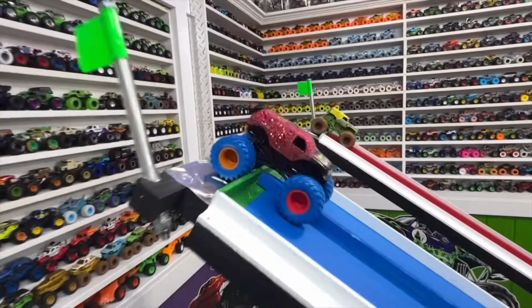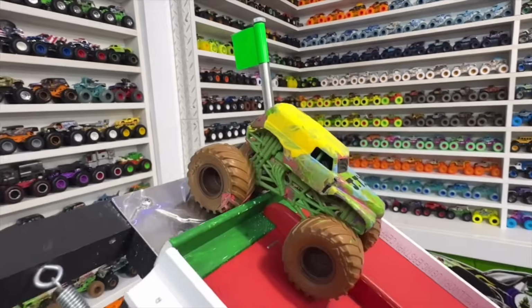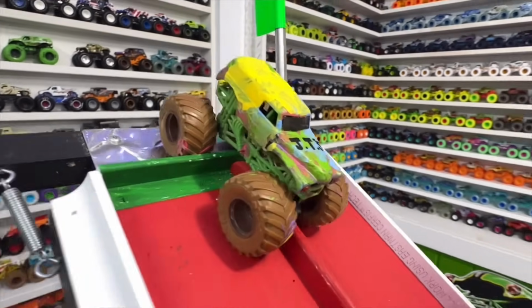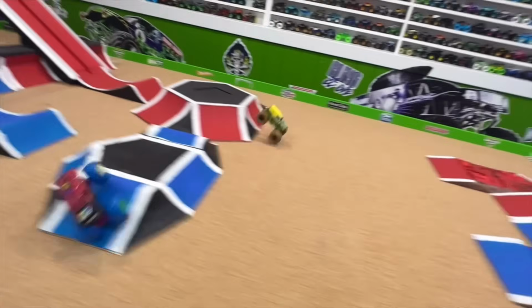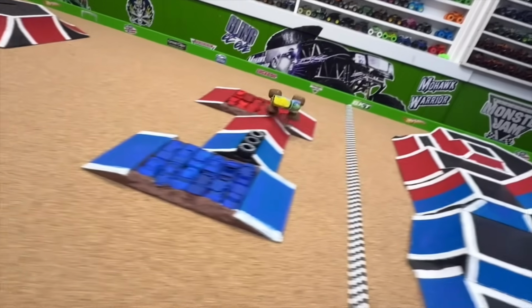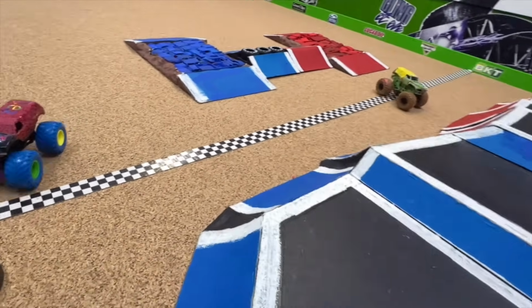And for this matchup, we have Bubba Blast in the blue lane taking on JT's Garage in the red lane. Let's go racing! Green flag, gate drops and we're racing. JT's Garage with a hole shot coming down the ramp into that first jump. Bubba Blast has problems off the first jump, goes sideways. JT's Garage with a tail whip across the line for the win.